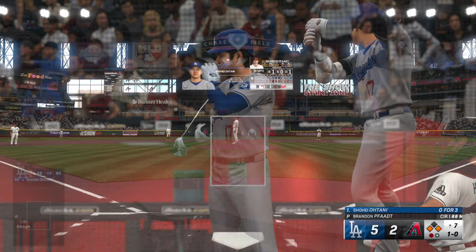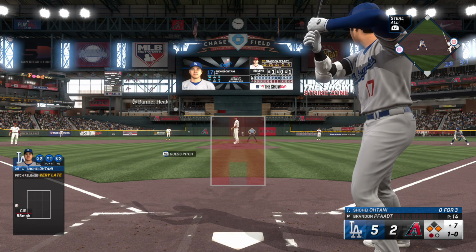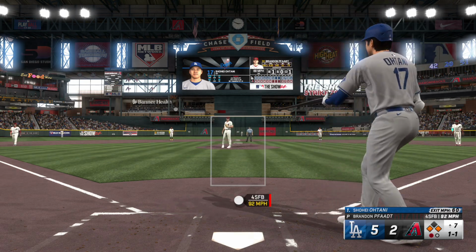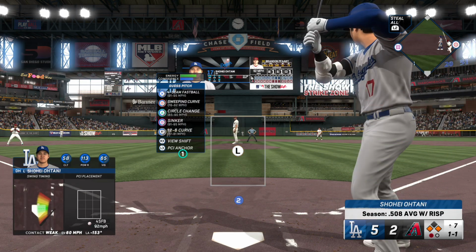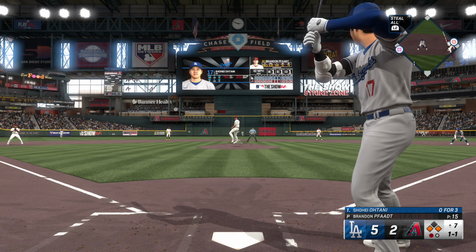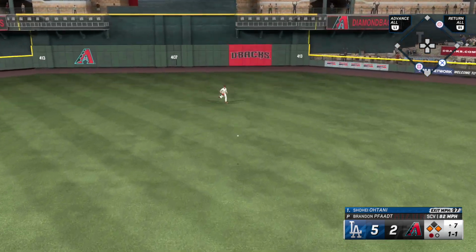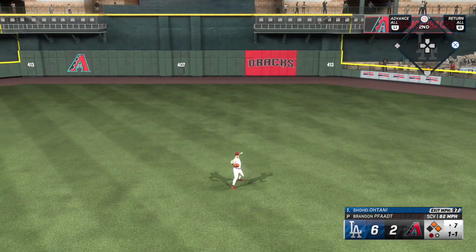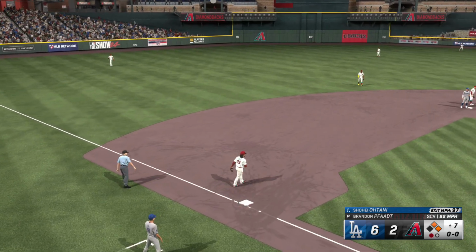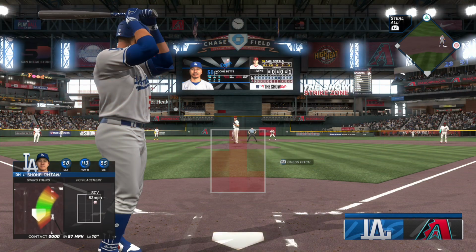Ohtani in the box with 1 away as he takes ball 1. Looking for some insurance, or as our friends down in the South would say, insurance. No matter how you say it, we know what you mean. That one laced to center and a base hit. The run scores from third. It's 6-2.